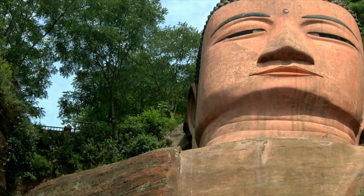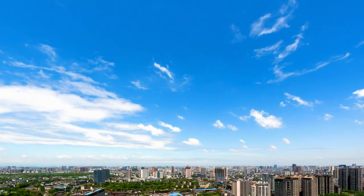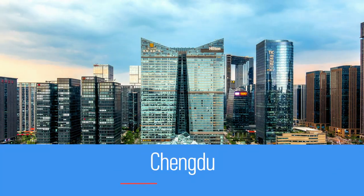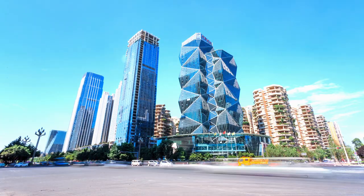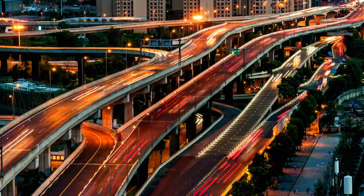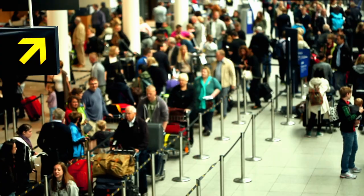Seeing that Buddha statue made me feel nice and relaxed. I think I'm ready to head back to a city. How about you? Let's hop on over to Chengdu, the capital of the Sichuan province. Maybe you've never heard of it, but it's actually one of the most important centers of finance, commerce, culture, transportation, and communications in all of Western China. And it has one of the 30 busiest airports in the world.